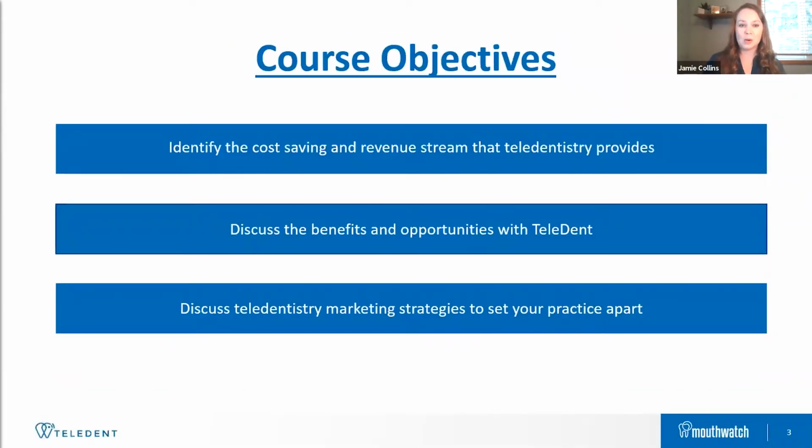Today, we're going to talk about how to identify the cost savings and potential revenue streams by implementing teledentistry into your practice. We're also going to look at the benefits and opportunities teledentistry provides, and discuss some of the marketing strategies to really get it out there and make it accessible for you and your patients.